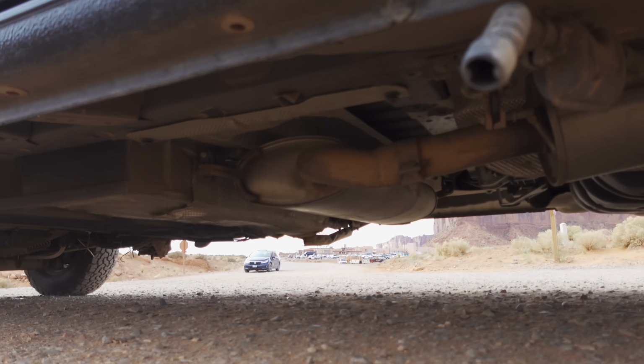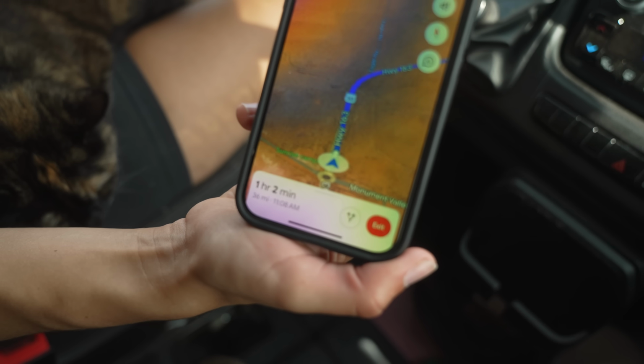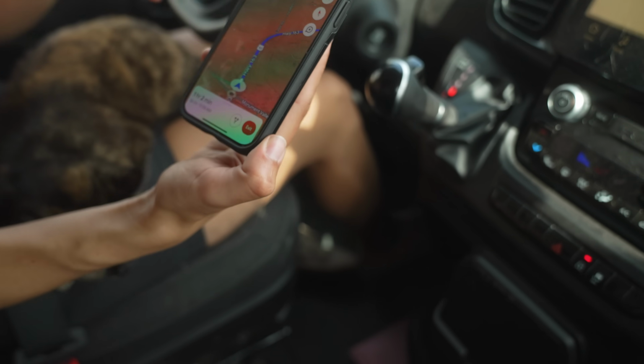Do we want to check damage to the underside of the vehicle? See. We're good. Okay. We're about an hour and 2-minute drive to a spot that Scarlett found on High Overlander. Also, yes, we have matching Cotopaxi hats because we went to REI and we blew a bag.